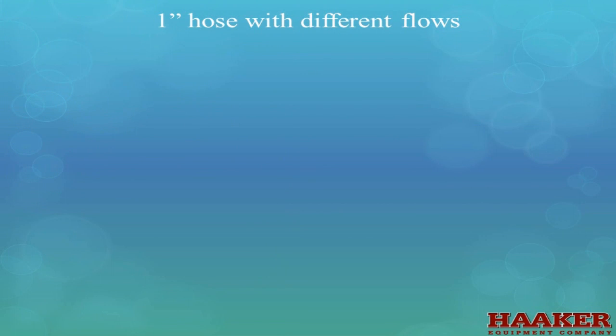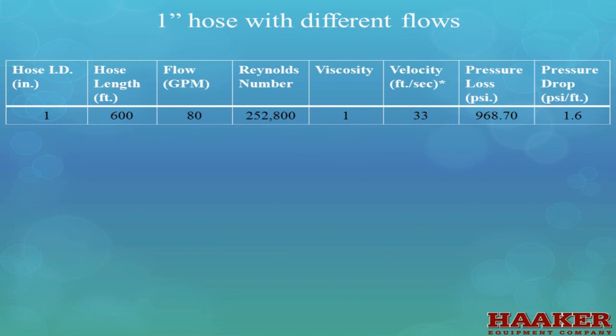This information is from the Gates calculator. We'll show different scenarios for 1 inch hose. The first chart shows 1 inch hose, 600 foot length at 80 gallons a minute. Now look over at pressure loss. It is 968.7 pounds total, or 1.6 pounds per foot.